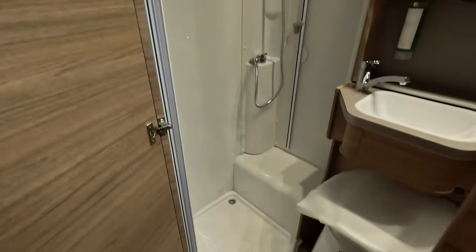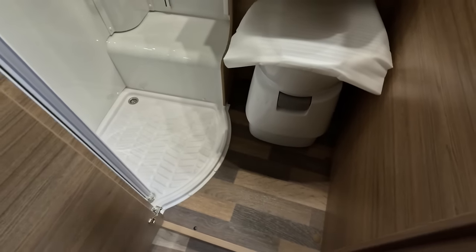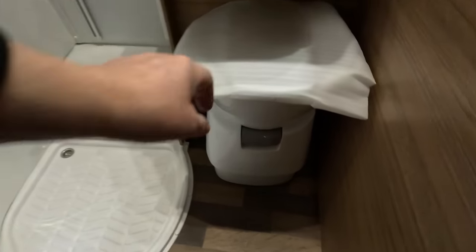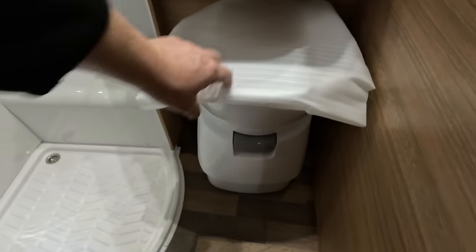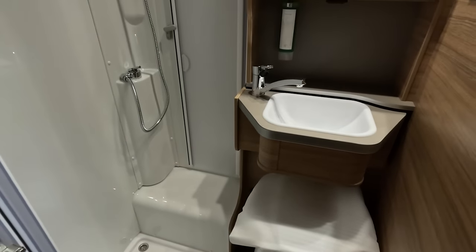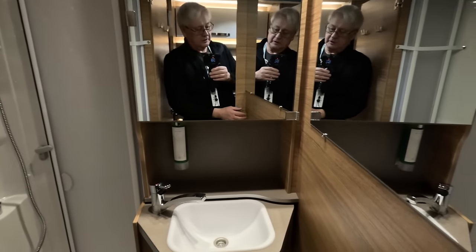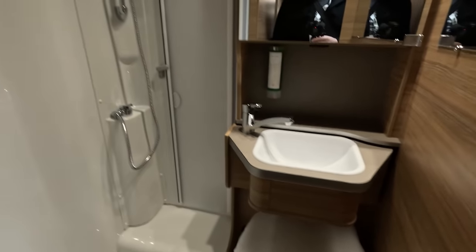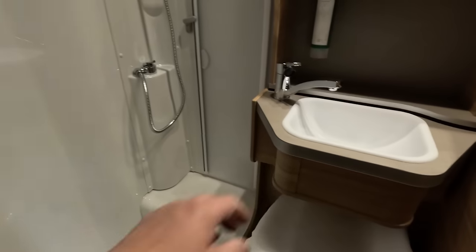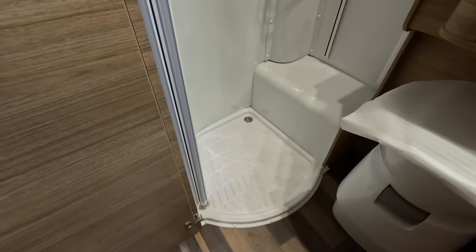Yeah, I'll just see if people are sitting here. Yeah. Looks like a porta potty. I don't think it is. What's going on there? Yeah, okay. This looks like something clever goes on here. I can't for the life of me figure out what's going on there. Looks like something should move, but I don't think it does. So, shower.